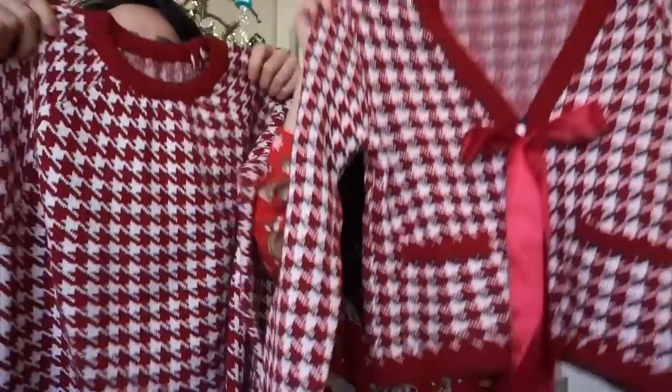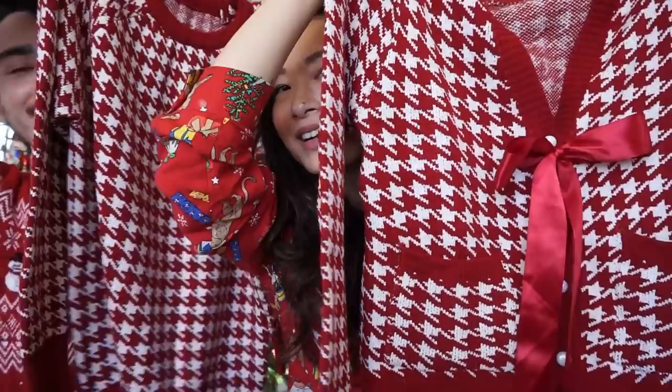So from his sister and her boyfriend, they got us matching sweaters. Love these. Mine's like a cropped, well not cropped, but just shorter. Super cute. I love the little pockets. I love houndstooth. And they also got me, since they know I love Cordura products and Gore-Tex, stuff like that, a little black jumper. Nice. And they also got you Swedish fish as well. And Swedish fish, which are almost finished now.